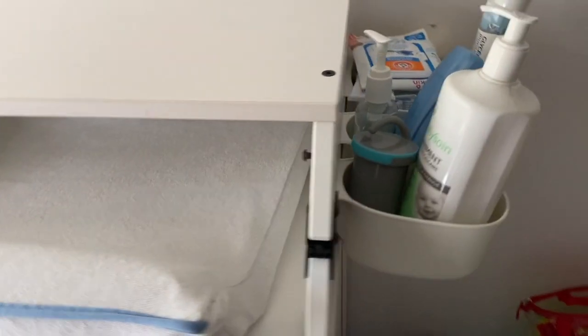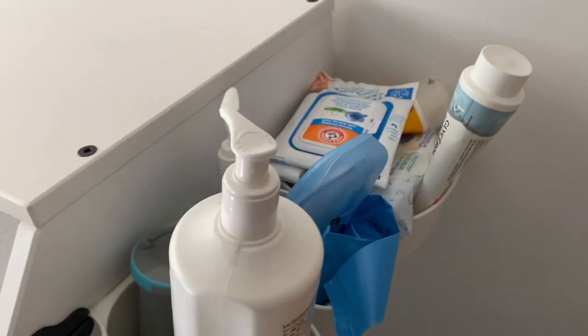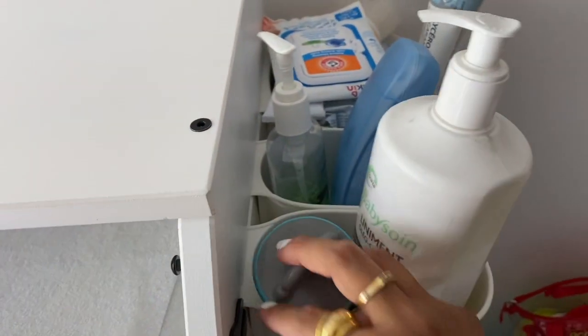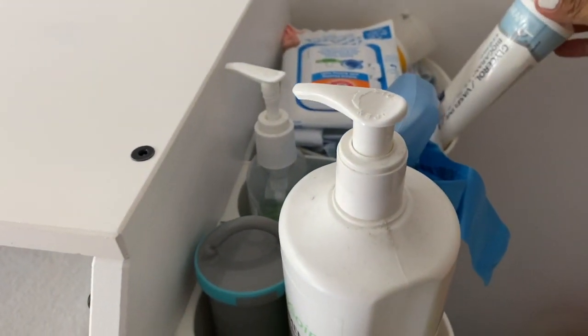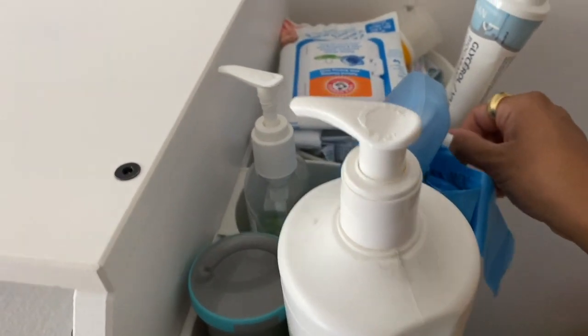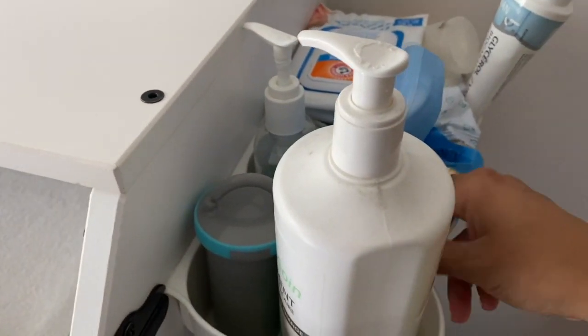So we'll put that in there. Also here on the side, these little buckets, they carry a bunch of different items. You can put stuff like, we have a lot of diaper bags for poopy diapers, lotions, hand sanitizer. I think this is baby rash cream, some more wipes, just a bunch of other random things as well, like thermometer, nail clippers. So we have all that stuff in there.